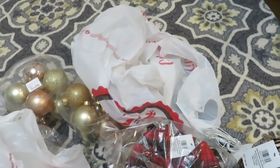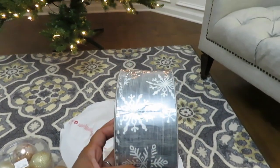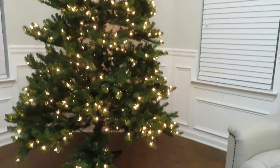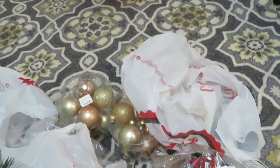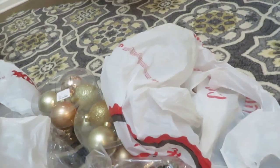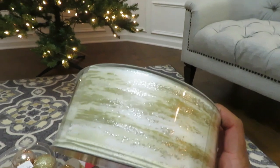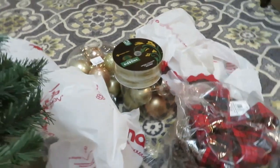I did get, because I see there's a thing now to have this little ribbon on your trees. The tree in the family room is gray and white, and this tree is the rose gold and shimmery colors. So I did get two ribbons because I'm going to try to put those on the tree, just to do something different. So I got this ribbon for this tree here. But that's really it.